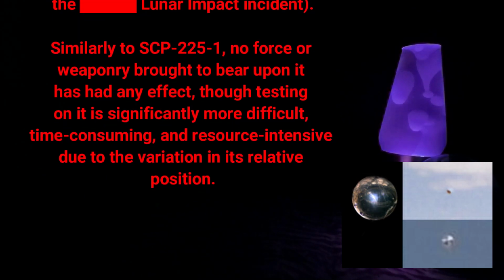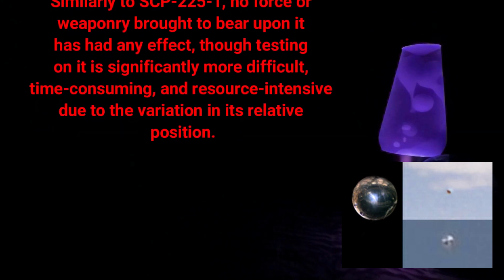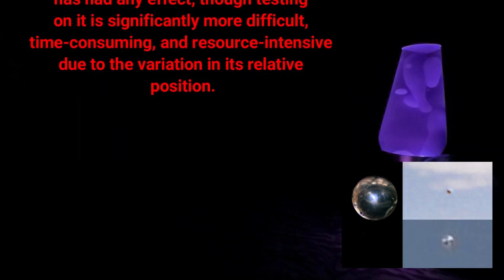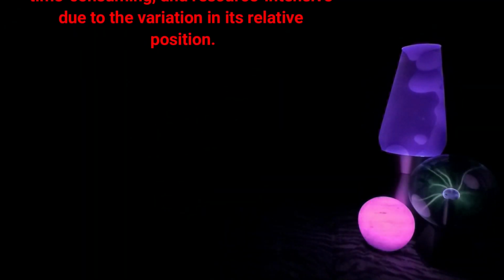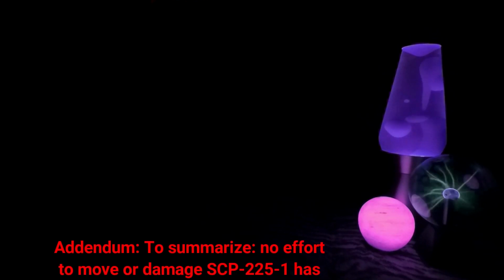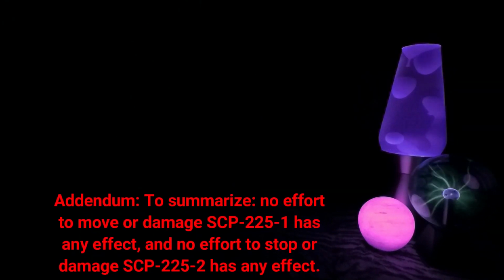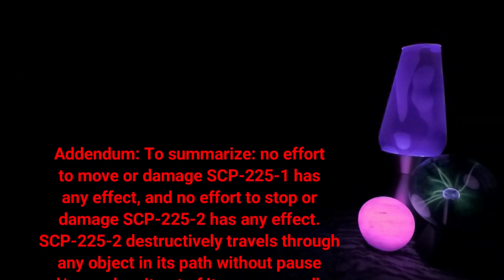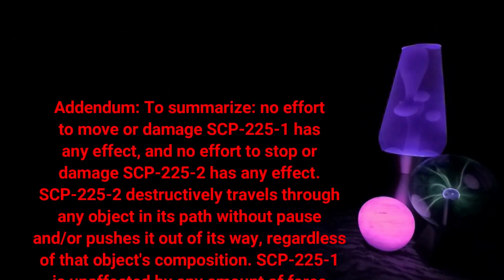Similarly to SCP-225-1, no force or weaponry brought to bear upon it has had any effect, though testing on it is significantly more difficult, time-consuming, and resource-intensive due to the variation in its relative position. Addendum. To summarize, no effort to move or damage SCP-225-1 has any effect, and no effort to stop or damage SCP-225-2 has any effect.